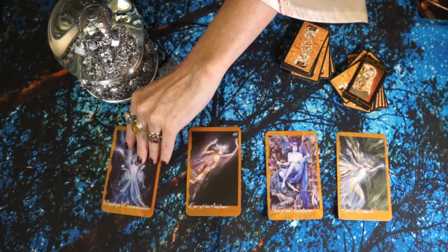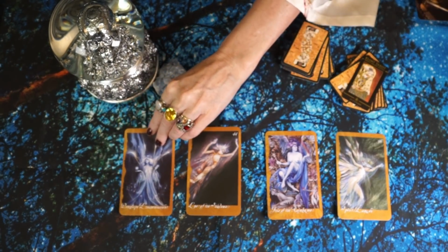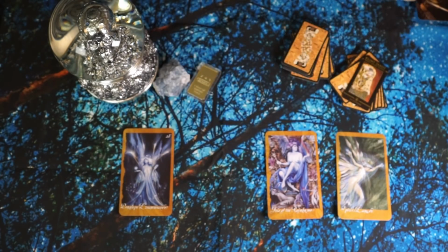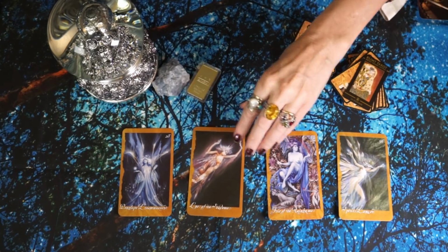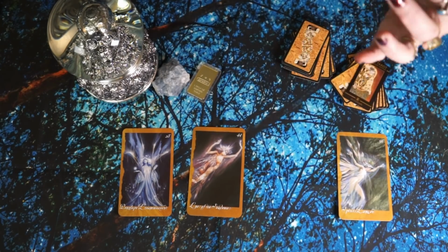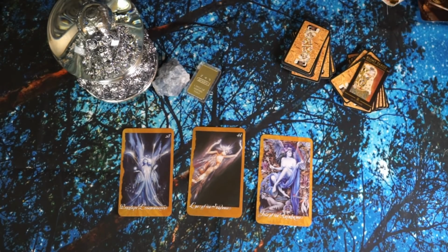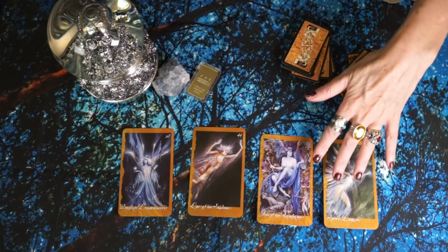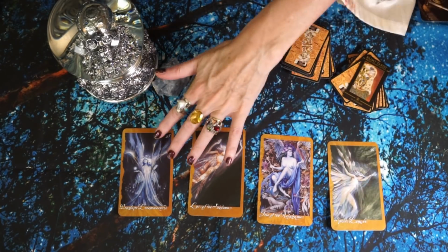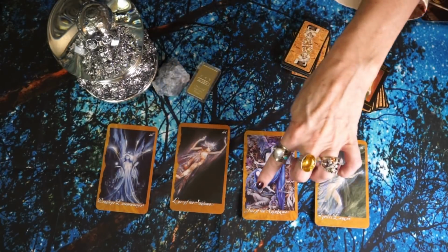So, the print on this, this is Penelope Dreamweaver. I have to look at them close because the script is very small. Lees of the Shadows, Iris of the Rainbows, and Spirit Dancer. So take a quick look at those and you can make your decision and see what speaks to you and who you might like to be your leading card. So it'll be 1, 2, 3, 4.